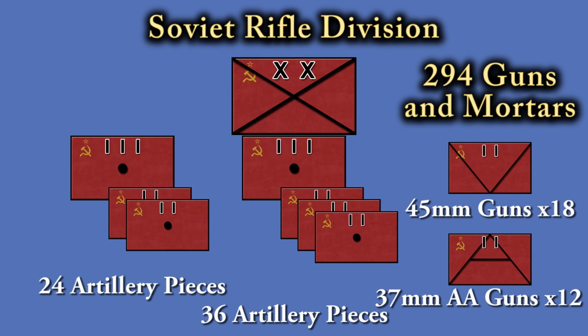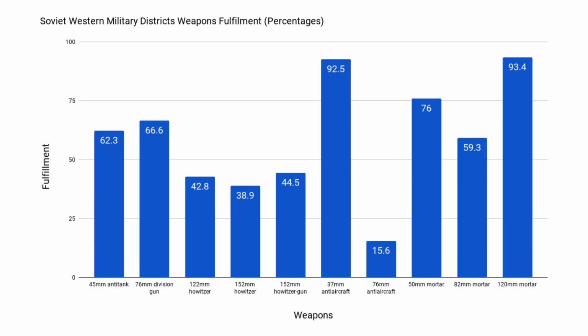But is this really the case? Well, no, because this was actually the paper strength. The reality was significantly different. Here is a chart of the fulfillment of artillery and mortar pieces for the units in the western military districts on the 22nd of June 1941. If the blue bar is at 100%, then the units have enough weapons. Clearly, they didn't have enough weapons.